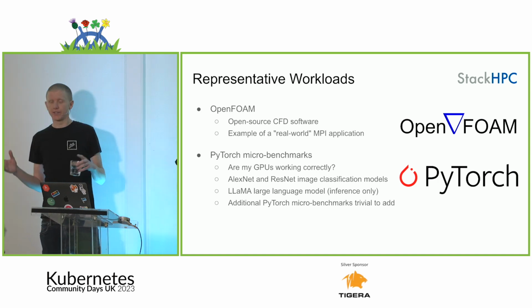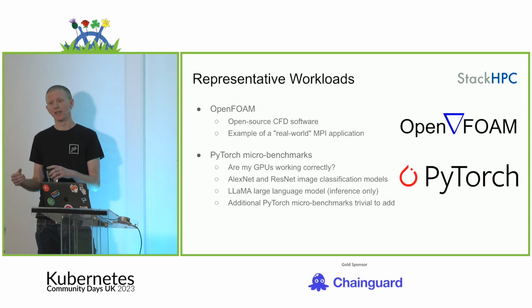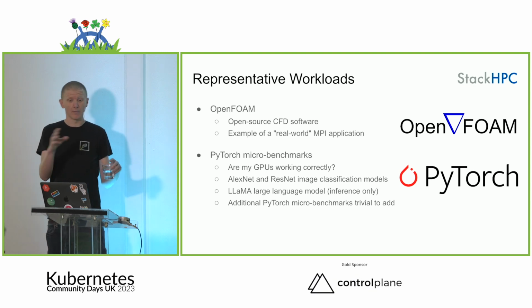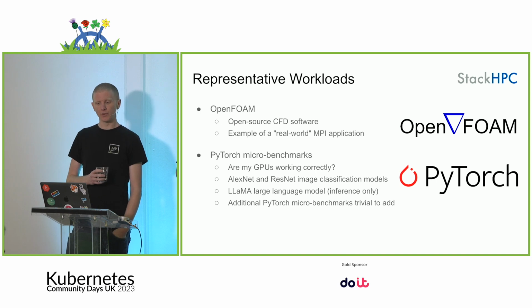Those are the synthetic benchmarks. We have a couple of representative workload type benchmarks. So we have OpenFOAM, which is computational fluid dynamics software which uses MPI. You run OpenFOAM across a bunch of pods, and you can look at the wall time to make some assessment of how performant your cluster is.